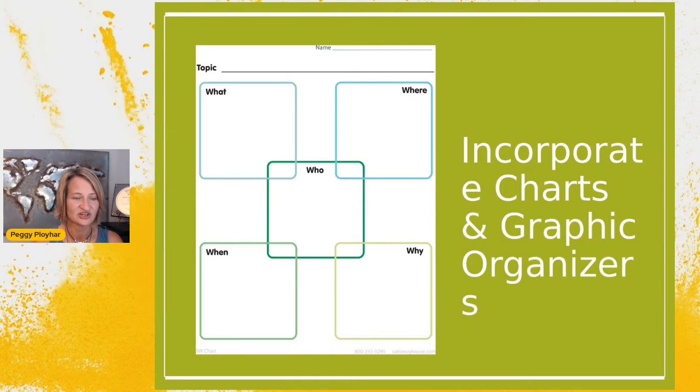Okay, on to the next thing. Incorporate charts and graphic organizers. These things are everywhere and they're free. This one that I have on this slide was something free I found on the internet. For kids who have executive functioning issues, this is a game changer. Use these resources. Teach your children how to use these resources. These are going to be helpful for them when they get older. They're going to know that these things exist, how to access them.